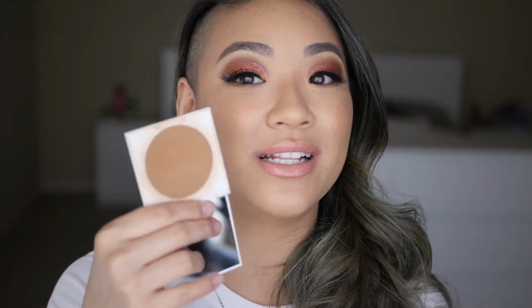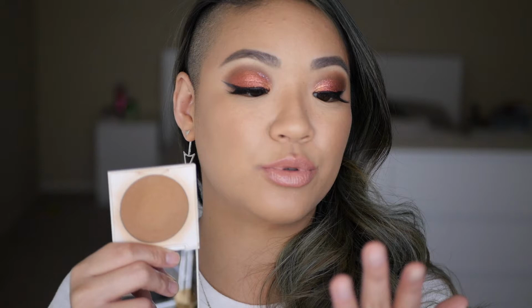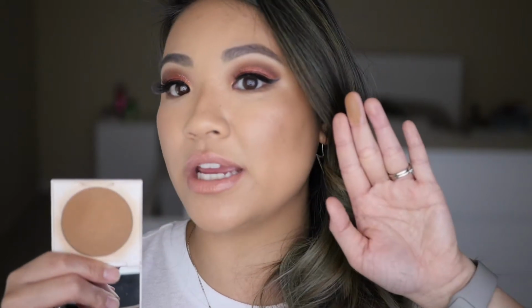Next, I have 2 bronzer products, which should be no surprise to you guys. First is the ColourPop bronzer. I don't even know what this is called. I think it's called Afternoon Delight. It's a nice shade for me, but like I said, it's a super duper warm shade. It's very universal for me in the wintertime and in the summertime.